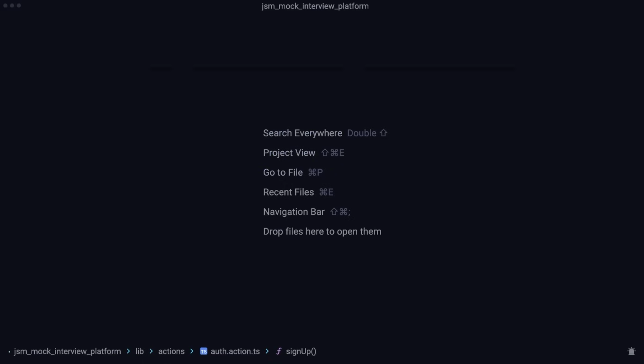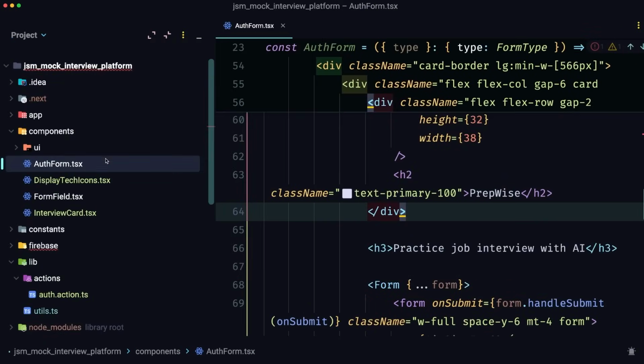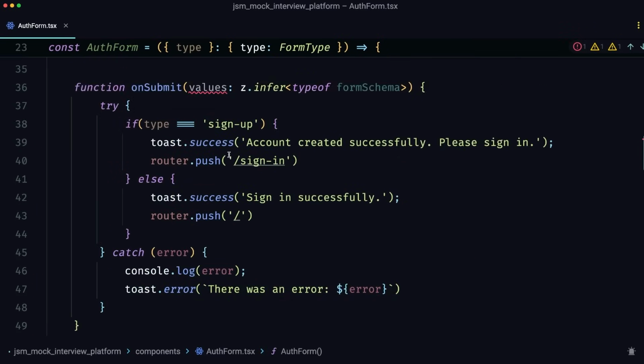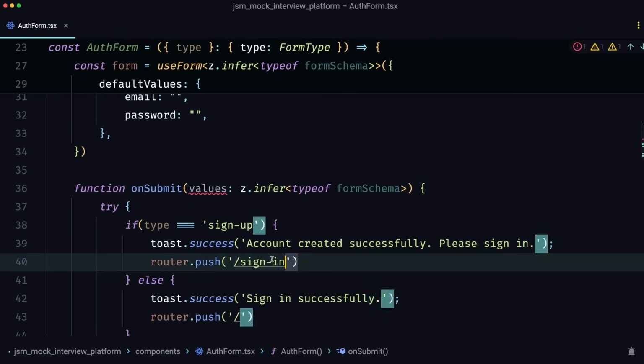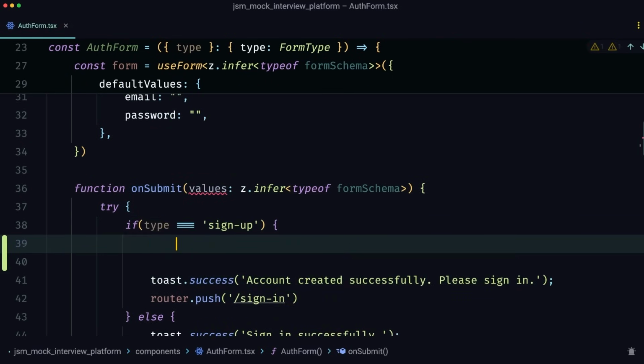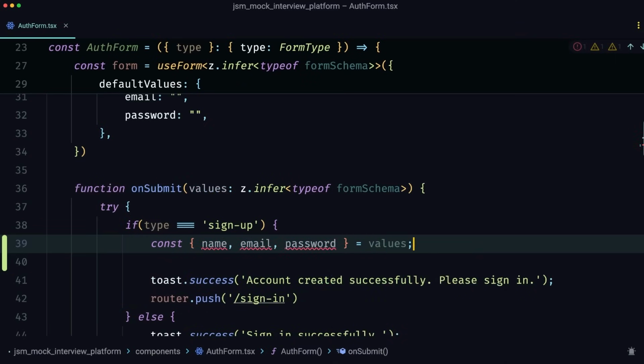Now we want to head back to our auth form. So I pressed Command P, which I often use to just quickly get to different files without having to navigate by using the File Explorer. And right at the top, where we have the sign up if statement, we can destructure some values, such as name, email, and password, coming from the values of the form, like this.